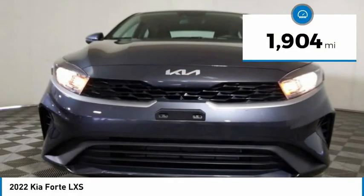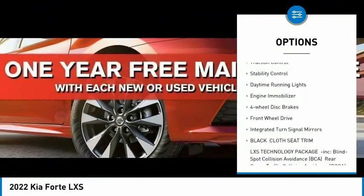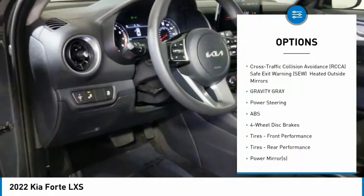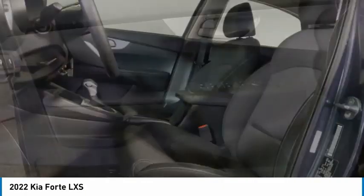Here are some of this vehicle's great options: tire pressure monitor, aluminum wheels, brake assist, traction control, stability control, daytime running lights, engine immobilizer, four-wheel disc brakes, FWD, integrated turn signal mirrors.